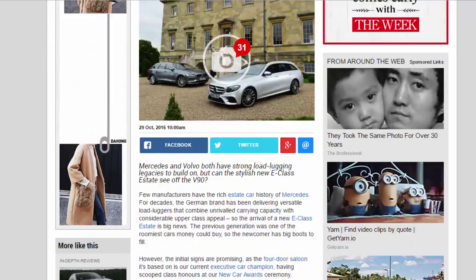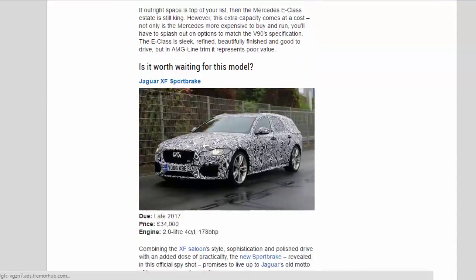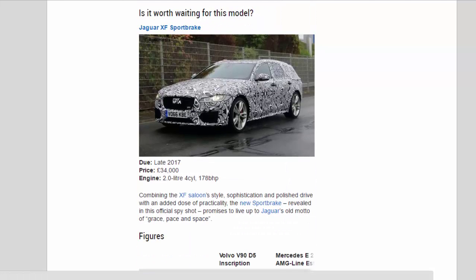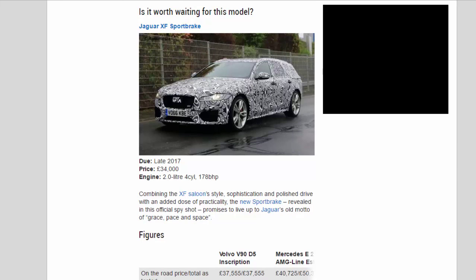Jaguar XF Sport Brake. Due, late 2017. Price, £34,000. Engine, 2.0-liter 4CYL, 178 bhp. Combining the XF saloon style, sophistication, and polished drive with an added dose of practicality, the new Sport Brake revealed in this official spy shot promises to live up to Jaguar's old motto of grace, pace, and space.